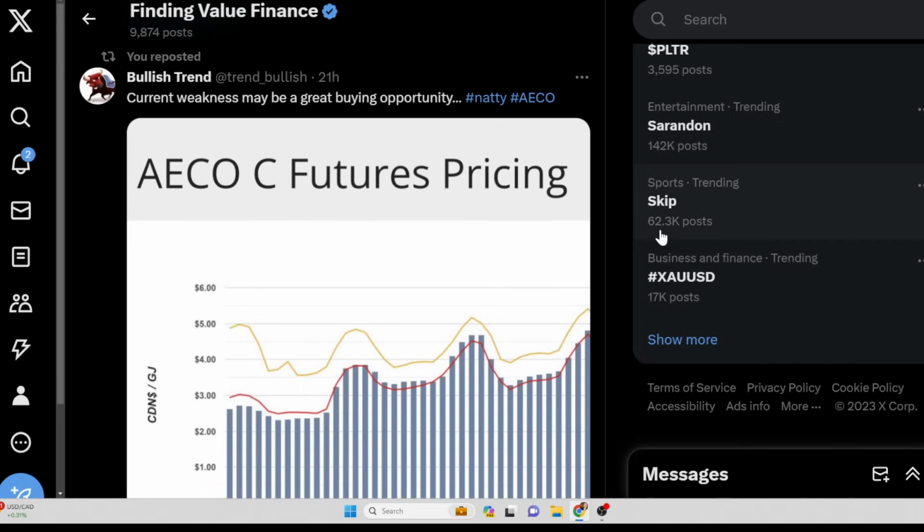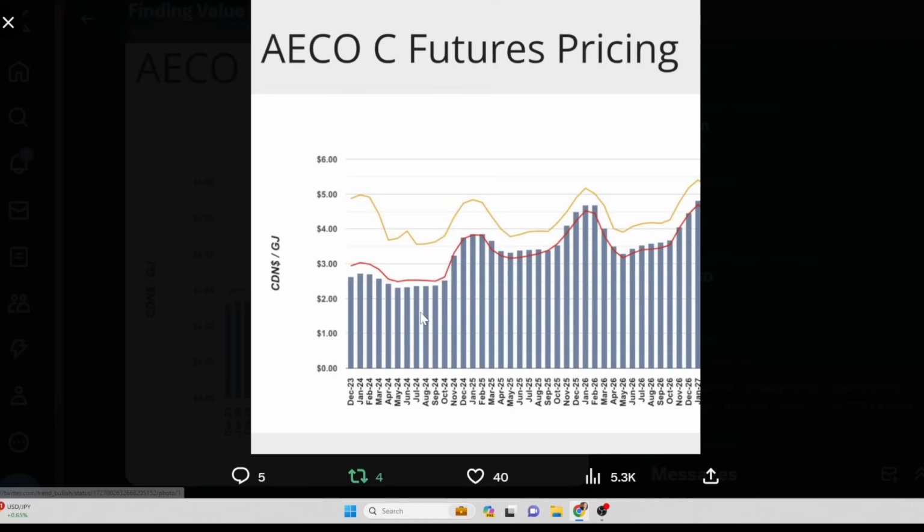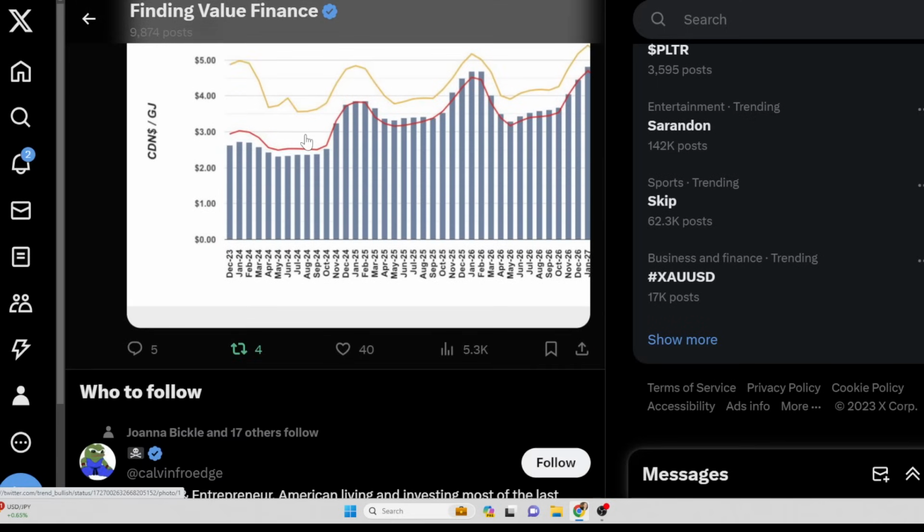Current weakness may be a great opportunity. AECO is natural gas up in Canada. This is the futures pricing for AECO. You can see that we are pretty low here in 2024, and you can see a big move on up, moving out into the future. Could be an opportunity.